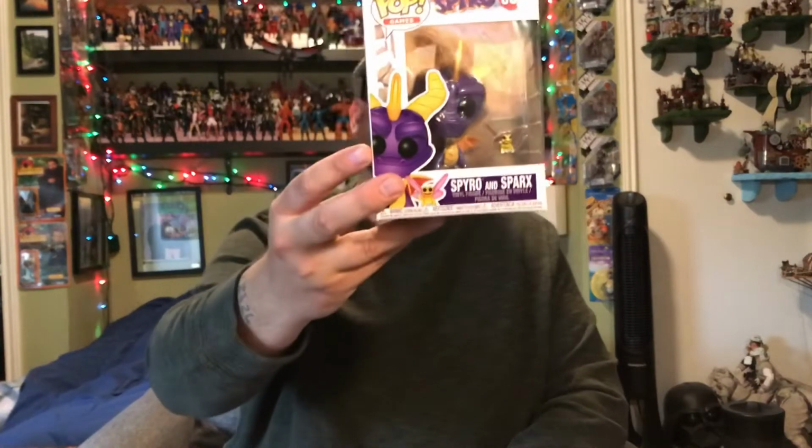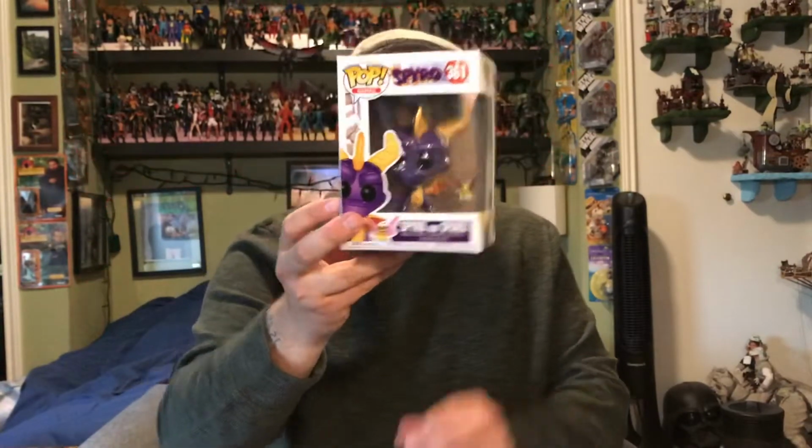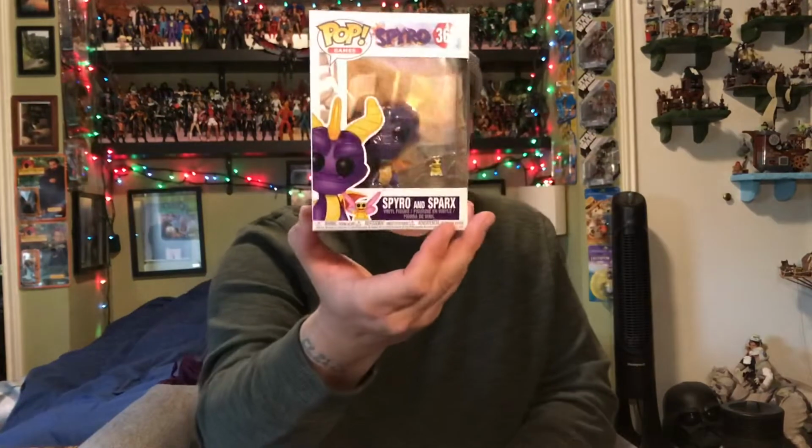But anyways, I picked up Spyro and Sparks. Very cool looking pop, very purpley for sure, and I love that they included Sparks, and he's waving at you, he's having a good time. So Spyro, very nice. And the last pop, we'll move back on to some toys.